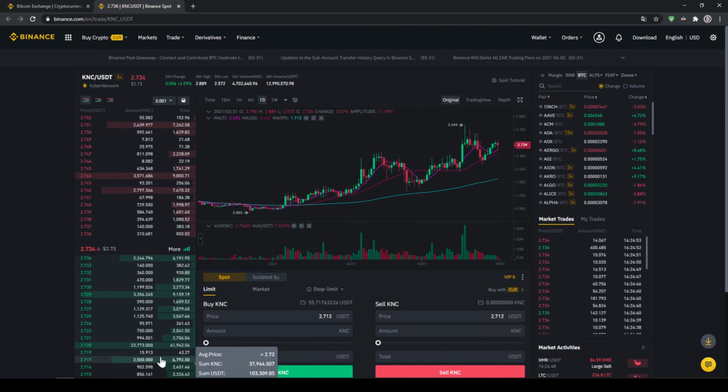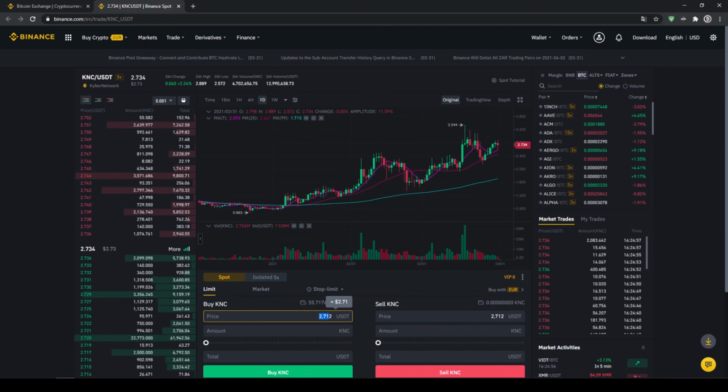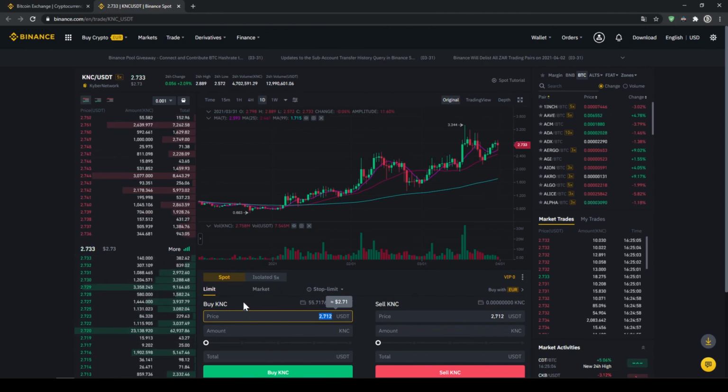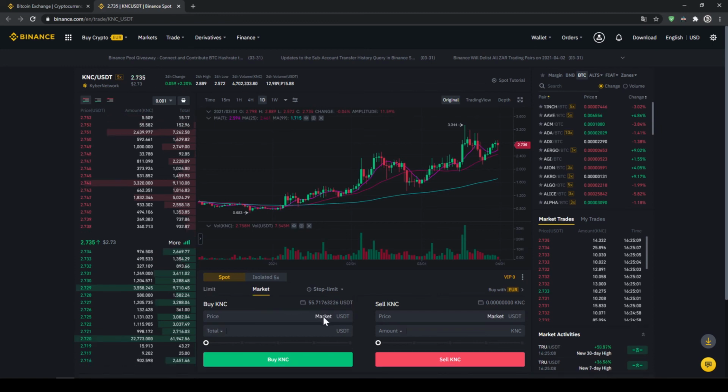We could also place such a buying order if we would choose to make a limit order. Then you could set a certain price where you want to buy and an amount, and once that price is hit by the market price, your order would be filled. But I would actually recommend you to use the easier option, which is just to use a market order. And in this case, you're just going to buy at the current market price and the order will be filled immediately. Up here, we can see our US dollar Tether balance.